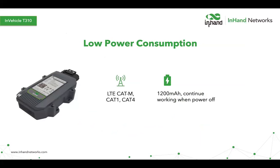Because we know this one is going to be used only in vehicles, for most applications we have to have a battery. So we integrate the battery with this unit. It will be a rechargeable battery inside. Once the vehicle is turned on, this one will work in full function. Once the vehicle is turned off, it will work in standby mode.